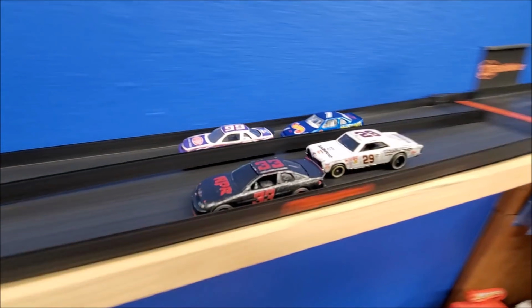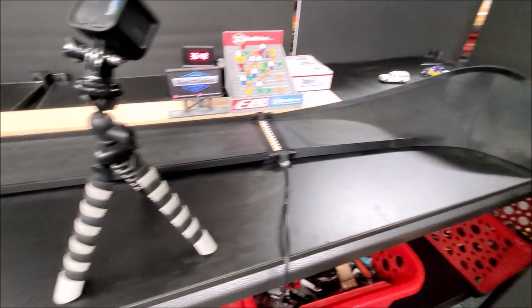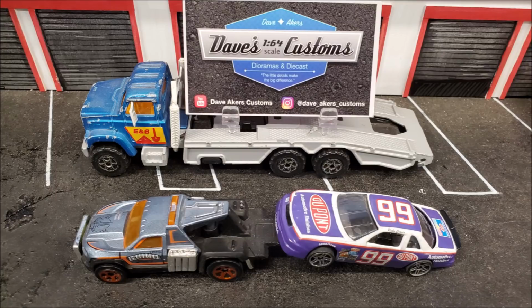All right, the day comes to an end for Gator McCluskey in the 99, but he didn't go out without a fight. Take a look at this. Leading him down, but hits the wall, goes over. Klein able to bounce off him and continue through to the finish line. He'll be looking to move on to the main event. There's McCluskey over on his roof, and they have McCluskey now back to Dave Akers Customs Garage.